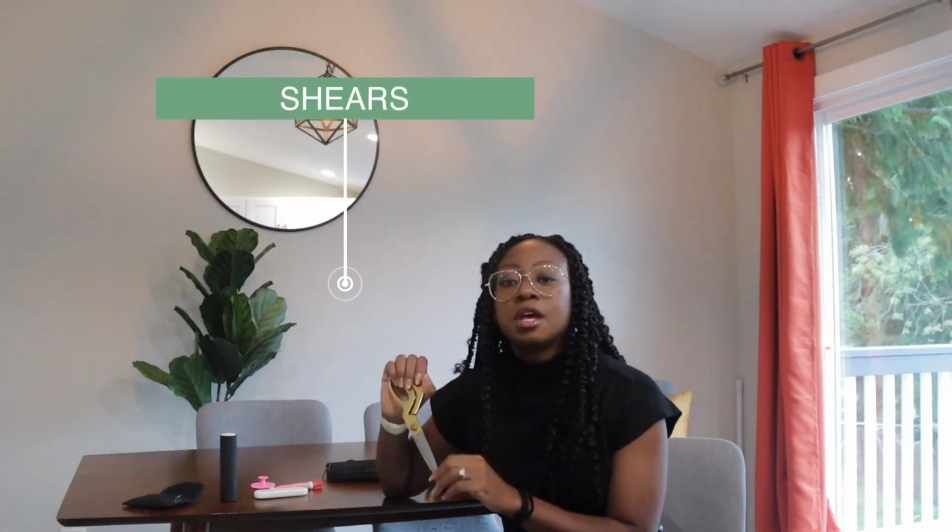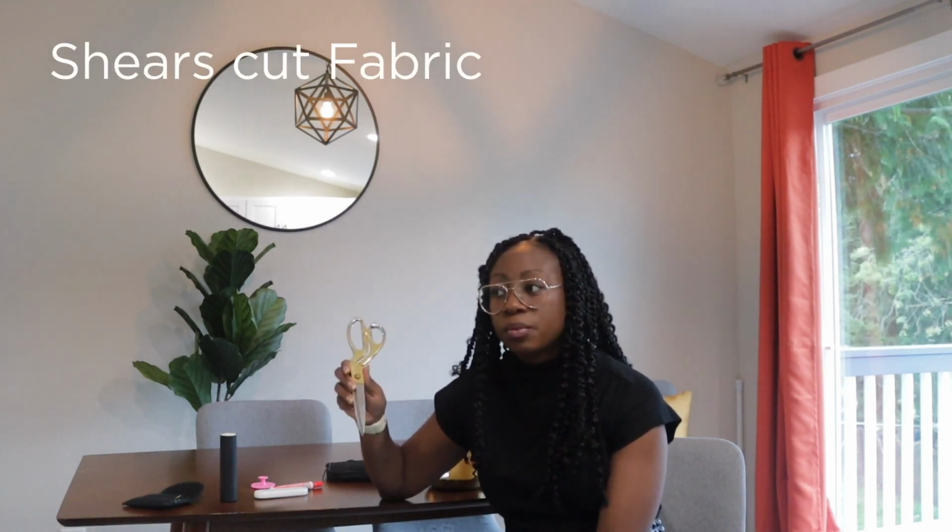This is also something that's very important for install day. It is a pair of shears. Shears are different from scissors. Scissors will cut paper, perhaps, and shears cut fabric. This is important because you might end up with different types of threads or lining that's hanging out that you need to touch up in the end, and shears help with that.